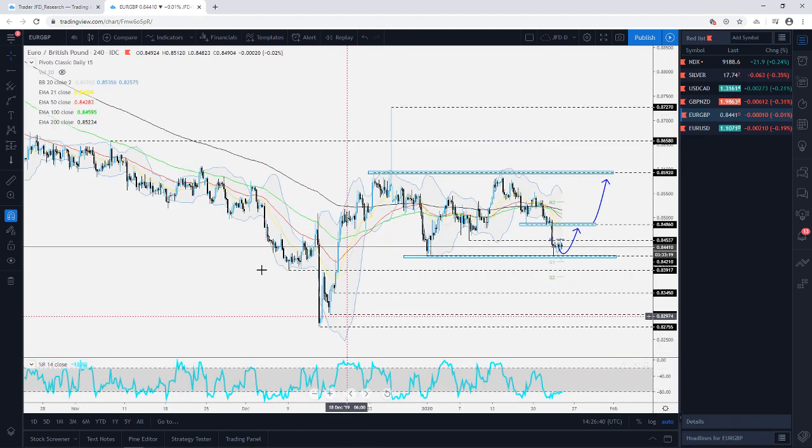EURGBP. Something I mentioned yesterday as well in my Trader's Tea Time, I was saying that we will be targeting this level here, the 0.8421. We've managed to get a touch of that perfectly. The pair is kind of flat today, but remains above the 0.8421. So for now, this is the plan for us: if we get a nice rebound here again and a push back above the 0.8454 zone, we could see maybe a test of this little territory right here near the 0.8486.